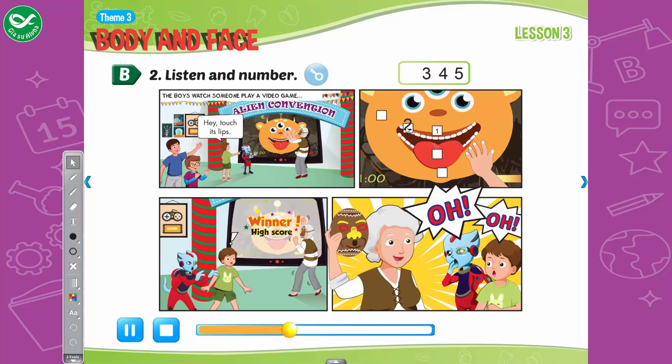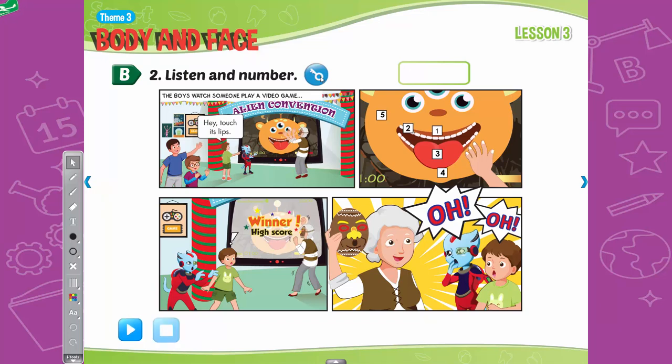2. Touch its teeth! Yes, touch its teeth! Yay! 3. Touch its tongue! You're great! 4. Touch its chin, quick! Whoa, you're so cool! 5. Touch its cheek! Hooray! You're great! You're so cool! You're Grandma! Hello, boys.